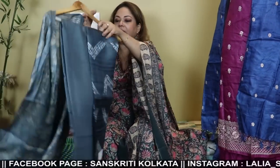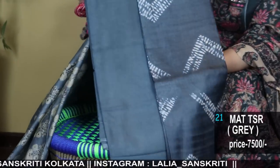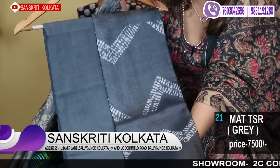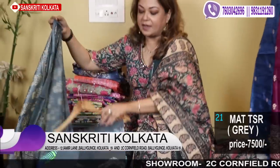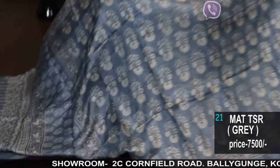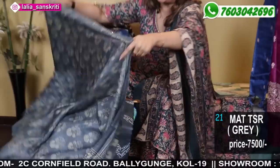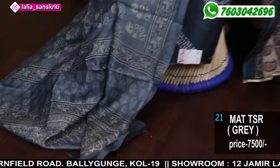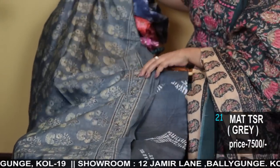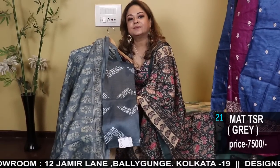Now a tussar ajrak suit set with shibori tie and dye. This is a beautiful piece. The kurta is in pure tussar, the bottom is in cotton silk and the dupatta is in ajrak full size dupatta. It's a beautiful piece, very pretty work, and it's original hand tie and dye kurta shibori and then with original ajrak tie and dye. This is the three-piece concept of the set.